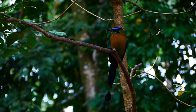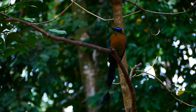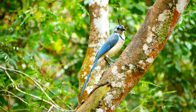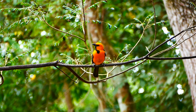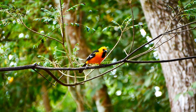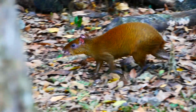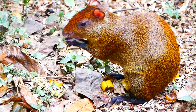There are plenty of other birds around. This is a turquoise-crowned motmot. White-throated magpie jay. And hooded oriole, a very common bird throughout the region. Agoutis, which are a bit like giant guinea pigs, can be seen scampering around all over the place. They're attracted to the food dropped by the macaws, which are really messy feeders.